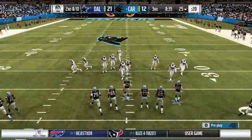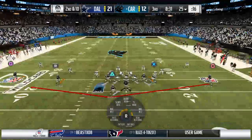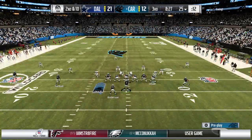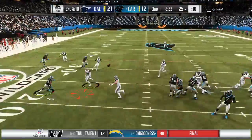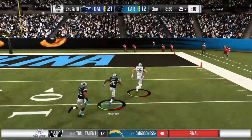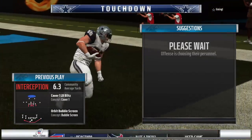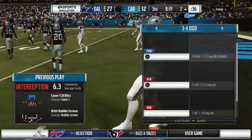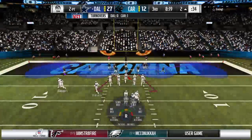Had the completed pass, but for no gain, stopped right at the line, so it's 2nd and 10. Now Jones into heavy traffic, and it's intercepted. Picked off at the 21, and he takes this one back into the end zone, and the Cowboy defense has a touchdown. Short throw, pick six right there.